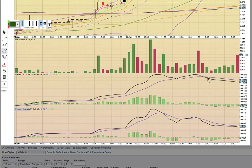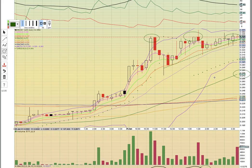There was a bearish crossover on MACD. That's always a red flag. So you want to see a bullish crossover to signal the start of the run. So keep an eye on MACD. If MACD fails to cross over, that would be a signal that it's not heating up.